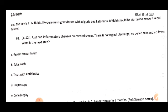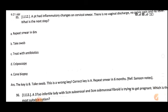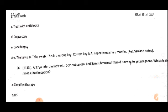A patient had inflammatory changes on cervical smear. There is no vaginal discharge, no pelvic pain, and no fever. What is the next step? So repeat smear in 6 months. Take swab, this is wrong. Right is repeat smear in 6 months.